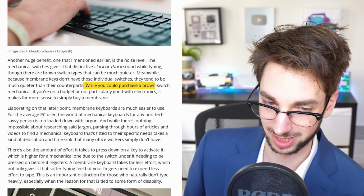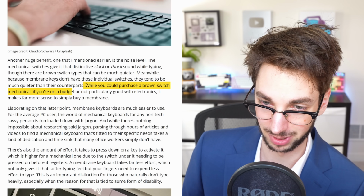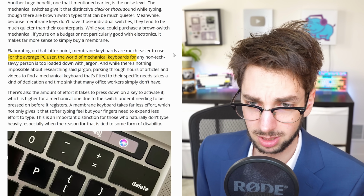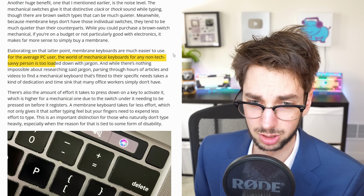Now, Glar says, please save me. Let me just read this. While you could purchase a brown switch mechanical if you're on a budget, it makes far more sense to buy a membrane. So I guess they're citing brown switches as the quietest switches that you could possibly buy on a budget. She says, for the average PC user, the world of mechanical keyboards for any non-tech savvy person is too loaded down with jargon. And that is so true.